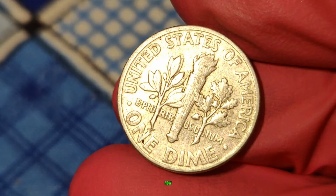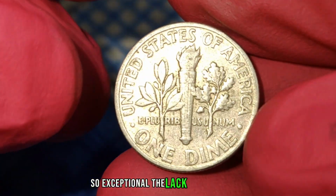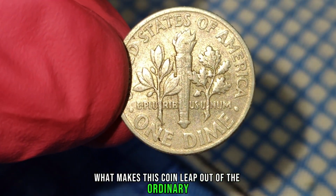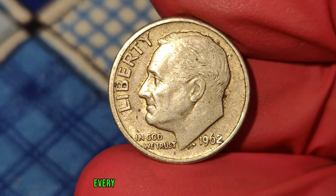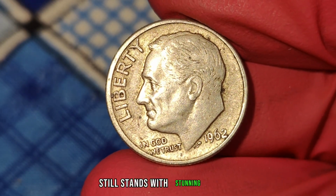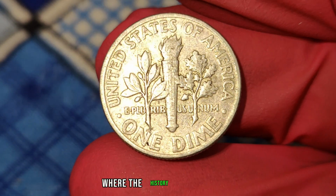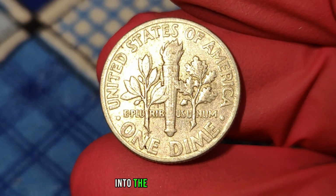Now, what makes the 1962 Roosevelt Dime without a mint mark so exceptional? The lack of a mint mark signifies it was minted in Philadelphia, but do not be fooled into thinking that makes it ordinary. What makes this coin leap out of the ordinary is its condition, extra fine, which is a condition where every detail of Roosevelt's portrait, every letter, every ridge of the torch, the olive branches and oak leaves still stands with stunning clarity. It is crisp. It is clean. It is alive. This is the condition collectors lust after, where the history still breathes. And it is this near-perfect state that lifts it from common circulation into the realm of the elite.